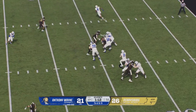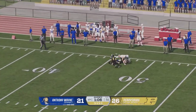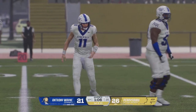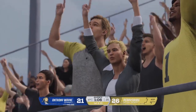From the gun, wants to pass. He wants a big play here late. Oh, it's picked off. Oh, at the worst possible time. That's the way this defense wanted to wrap it up. Make a play themselves, finish off the game, and the offense can kneel it out from here.